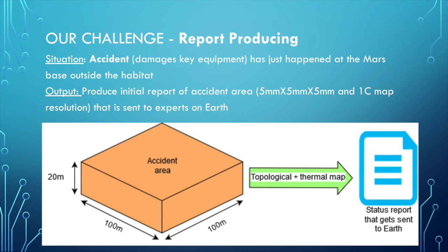So the situation is that an accident has just happened at the Mars base outside the habitat, and our solution would have to produce an initial report of the accident area with a 5 mm by 5 mm by 5 mm and 1 degree Celsius map resolution that then would be sent to experts on Earth.